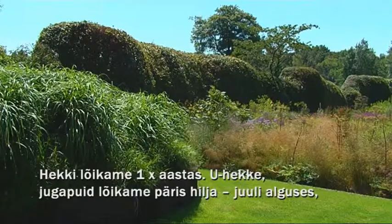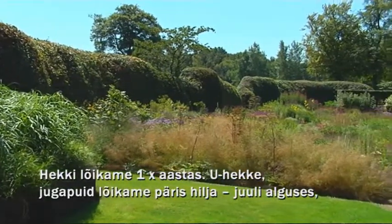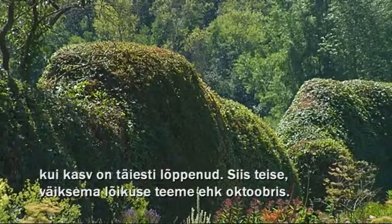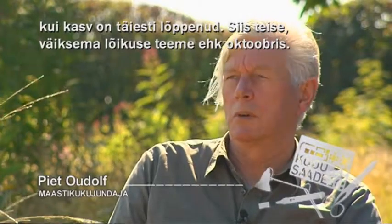And the hedges we clip once a year. So let's say that the yew hedges, the taxus hedges, once a year, and that we clip them very late. We clip them the beginning of July, so the growth has totally stopped at that time. And then we do another little bit of clipping after, I would say, in October.